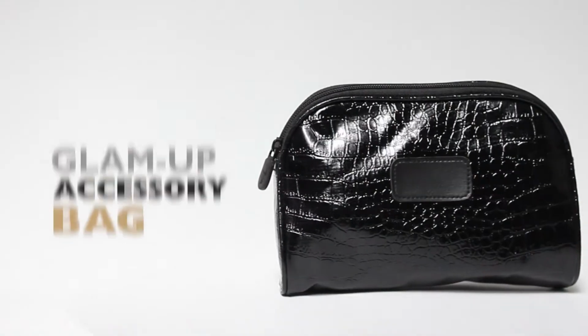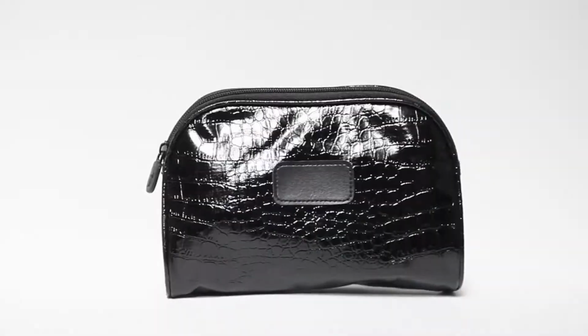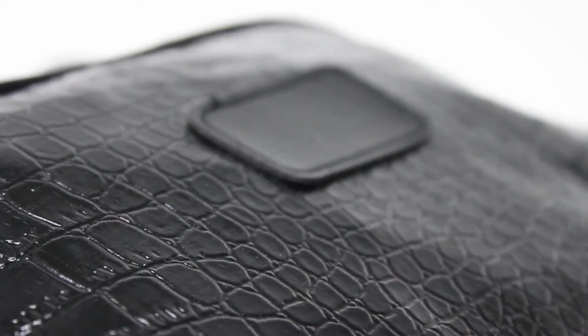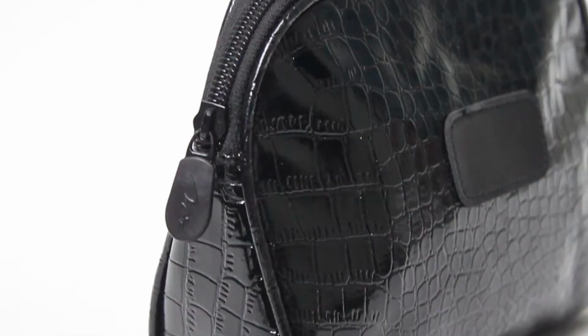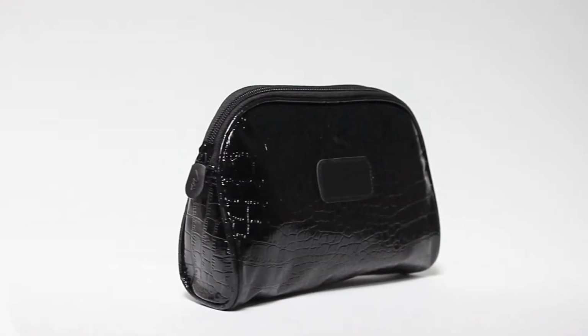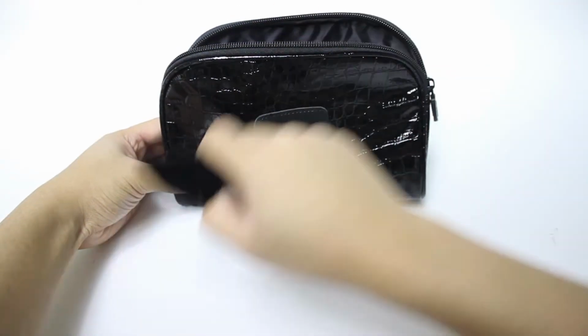Take a look at this Glam-Up Accessory Bag by Mia. It's a fashion-forward makeup bag with a sleek croc embossed vinyl exterior. It has a single zipper closure with attractive piping detail. Measuring 5.5 inches by 8 inches wide, it has ample room for all your accessories.